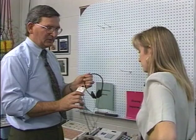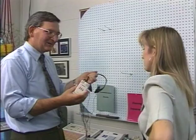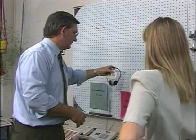Like they carry a Walkman or something like that. So this is cool to use. They'll use this type of thing, and oftentimes they're more willing to use something like that.